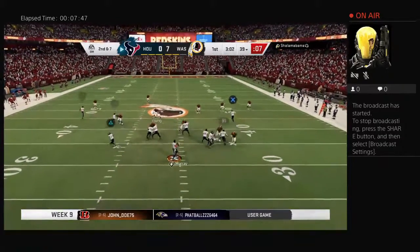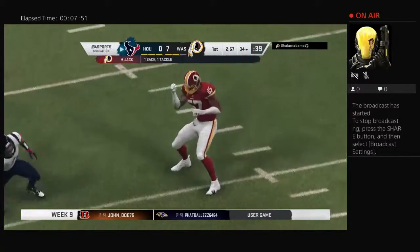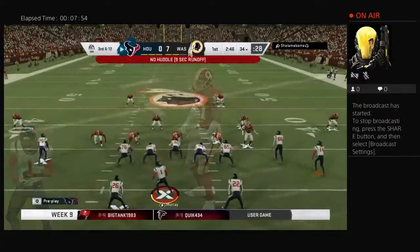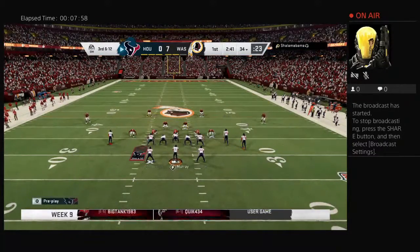To throw again on 2nd down. Murray nowhere to escape, and he goes down. Miles Jack able to record his 5th sack of the season.